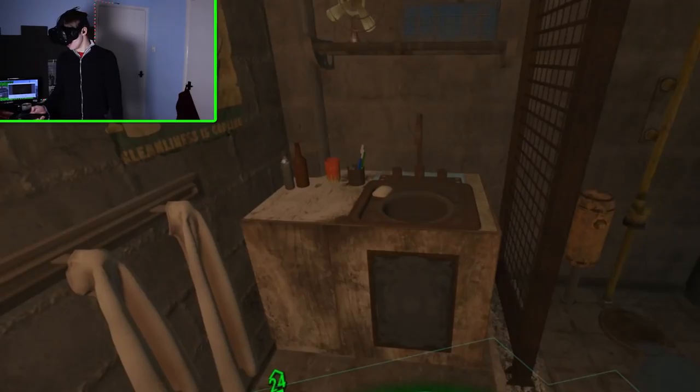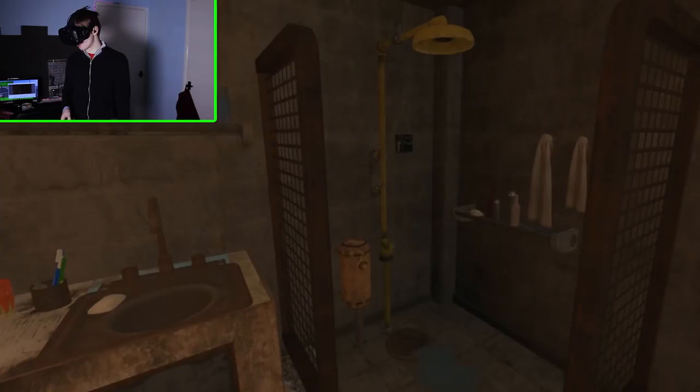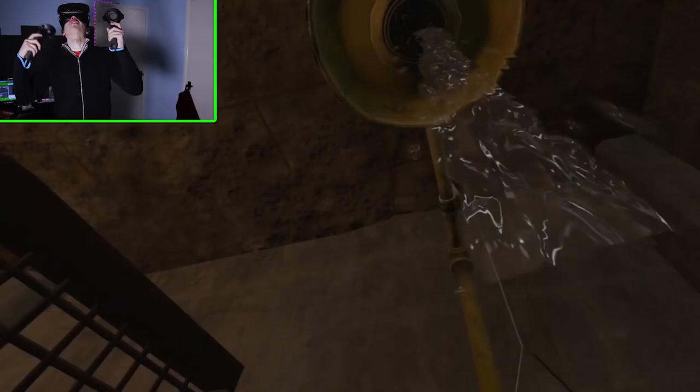What about there? We got a sink right here. Little bar of soap, toothbrush and stuff, all the essentials really. We got a shower right here. Does this work? It actually does. Holy hell. Lol.